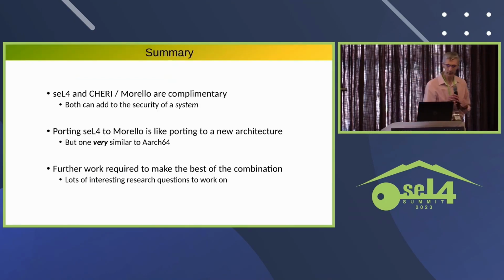So in summary, we think that seL4 and CHERI are complementary and both can add to the security of a system. Porting seL4 to Morello is much like porting to a new architecture, but fortunately it's one that's very similar to AArch64. The changes are very, very tiny in comparison to the full amount of code for AArch64. But it's early days yet, and further work is needed to make the best of this combination.